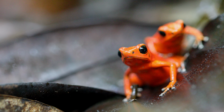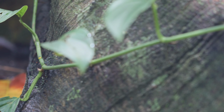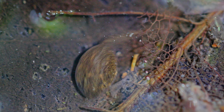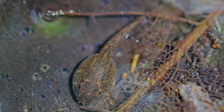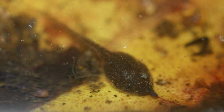After mating, they will find water together. The female will lay eggs nearby. Around 7 to 10 days later, the female will carry the hatched tadpoles on her back to a water source. There, the tadpoles can develop into frogs and be part of the future generation.